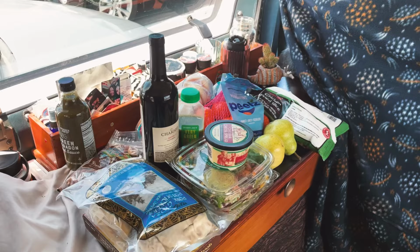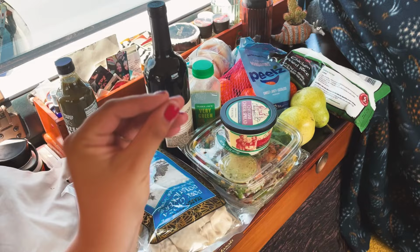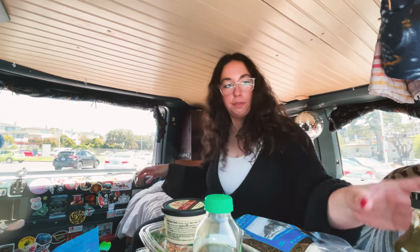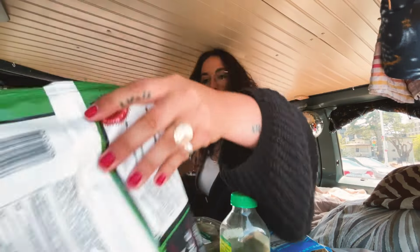All right, so now is the fun part of figuring out how to fit all of this into the van. So here is the damage. It quite literally takes up my entire tabletop. So let's get on to this game of Tetris, shall we? My first order of business tends to be separating out the dry food from what I need to throw in the fridge. So I tend to put dry food or stuff that doesn't need to be refrigerated just over here on the bed for the time being.